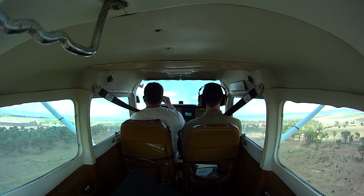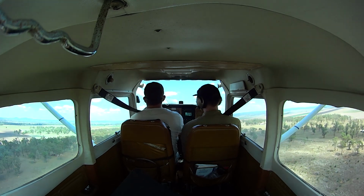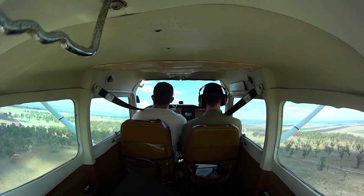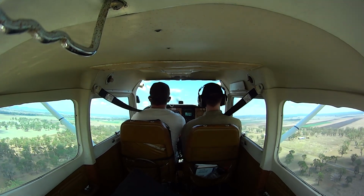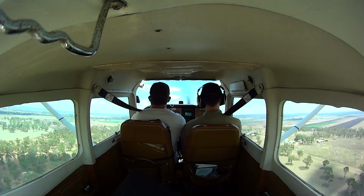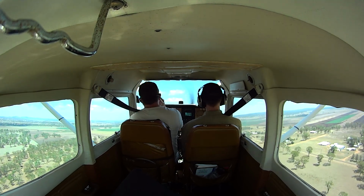Switch to VFR, press that button. There it is. Let's bring that power back a little bit. You've got a fair whack of power for a low altitude. About 2,450 would be the power setting for this altitude.